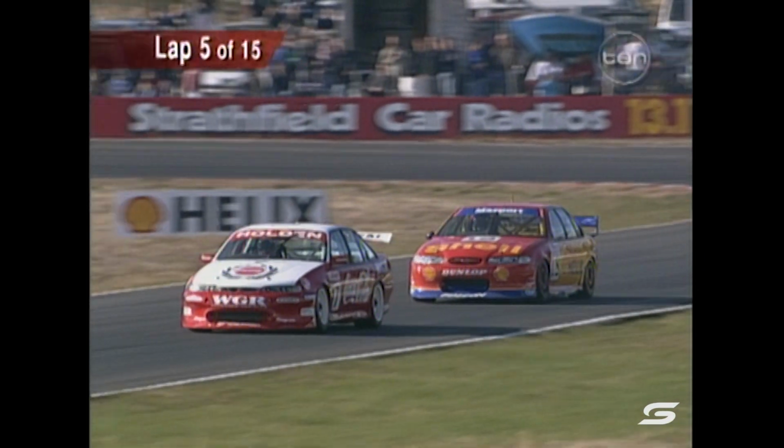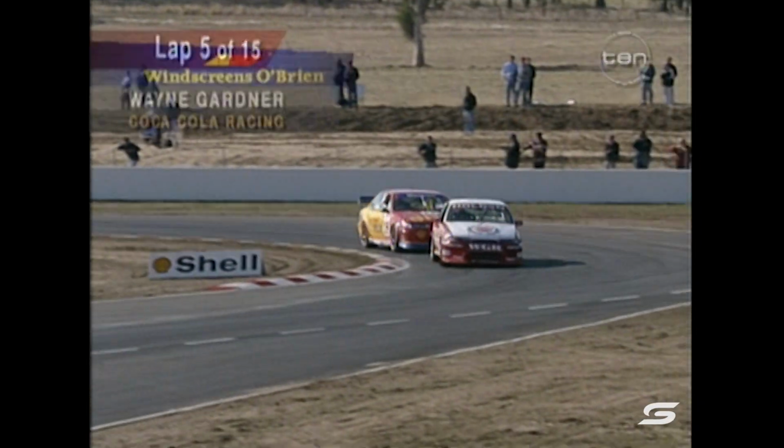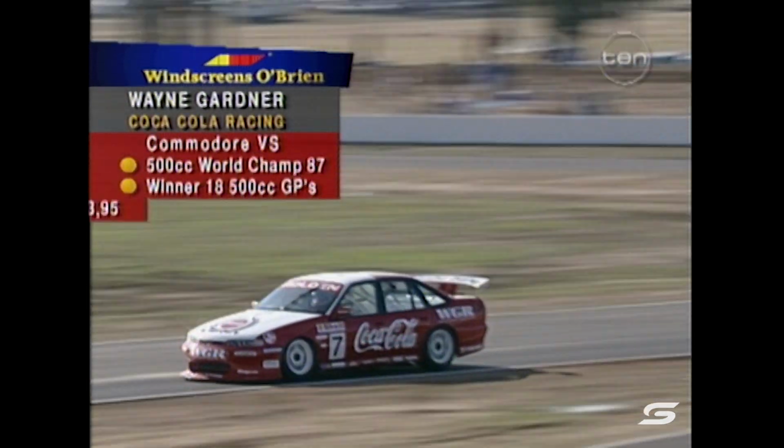Meanwhile, Gardner, Seaton's passed him. Now he's got John Bowe closing in the back, the Coca-Cola Commodore. This is the battle for 5th and 6th. Wayne Gardner was up there in 4th position. Glenn Seaton now has taken over that role. Bowe starting to apply the pressure to Wayne Gardner. This is in the new section of the Winton circuit.